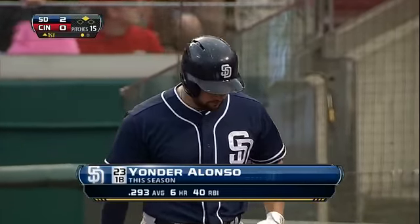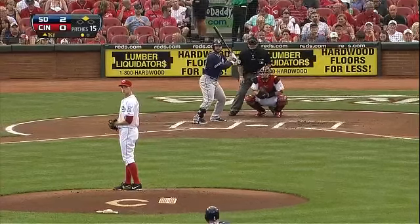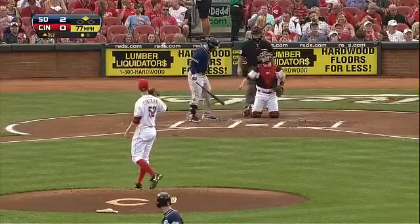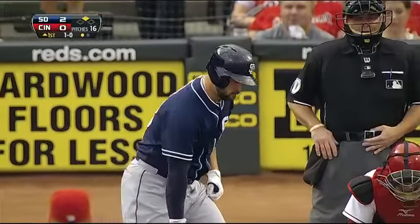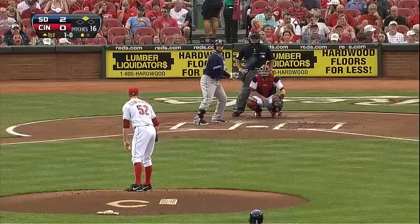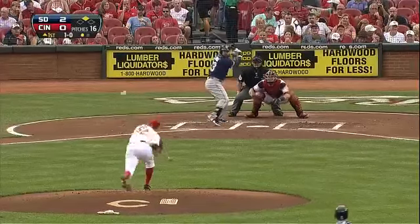Here's Yonder Alonso. Lefty-lefty matchup here for the former Reds #1 draft pick. Alonso this year against left-handers hitting .269, against righties .300, so he's held his own lefty-lefty. .293 average, 6 homers, 40 runs batted in. That 40 RBI total now is tops on this Padres club among active players. Carlos Quentin 45, but as Chris mentioned, he's on the disabled list.